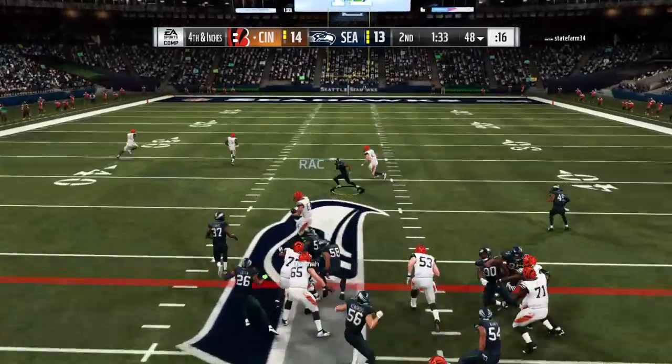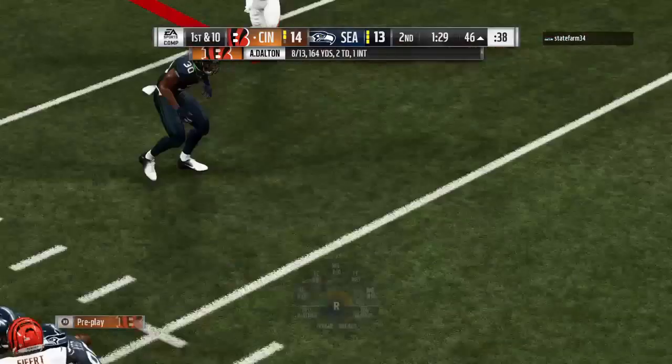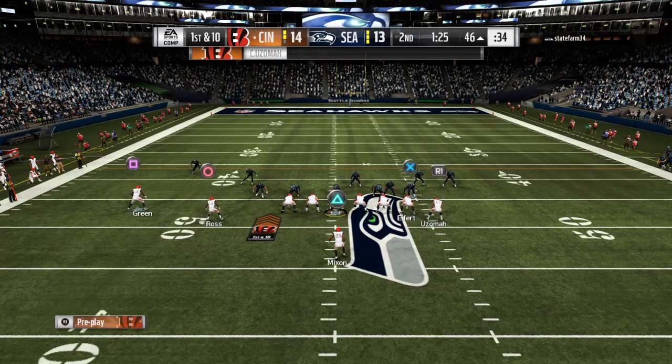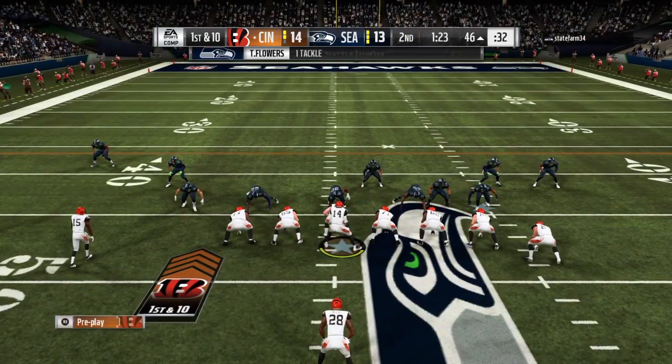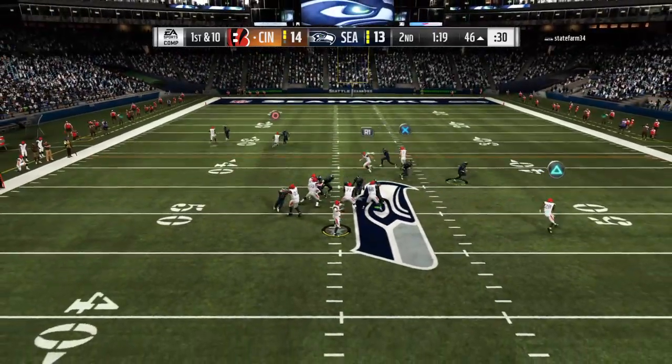So they are going for it. Now Dalton. Open man is Uzama, and he's got the first down before being taken down at the 46. They only needed a few inches, but still some anxious moments there, but they do convert on fourth.